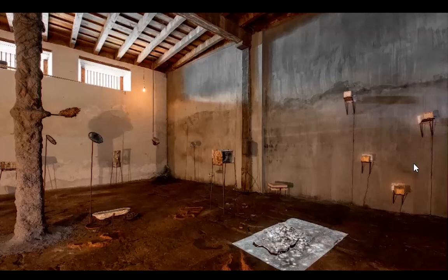So this installation was in Kochi, and here it used some of the objects that I already had, and I made a series of drawings while I was there as well. Right behind this room is the seashore. There'll be an image of it later on. During the floods, a lot of stuff washed ashore, so I picked up some of those objects from the sea, and they became a part of this installation.